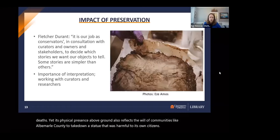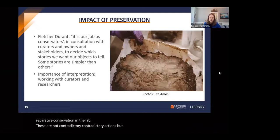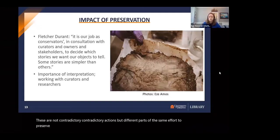Interpreting and giving appropriate context to these items is immensely important moving forward. We can observe and be aware of the importance of preserving these items without endorsing what the items represent, but we have to be specific and intentional. UVA Library can preserve the time capsule as evidence and focus on reparative work in the archives and reparative conservation in the lab. These are not contradictory actions, but different parts of the same effort to preserve history and evidence for the future.